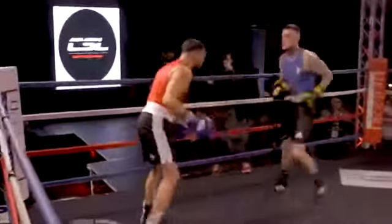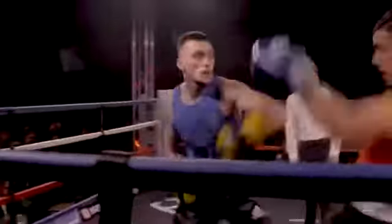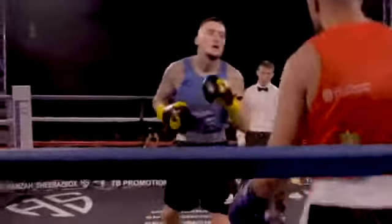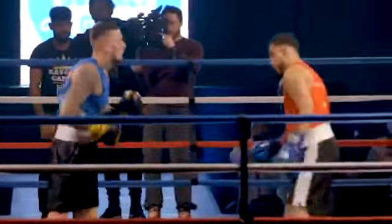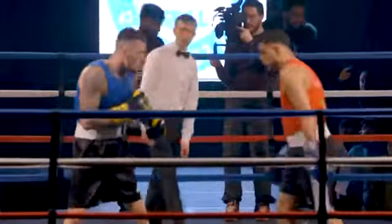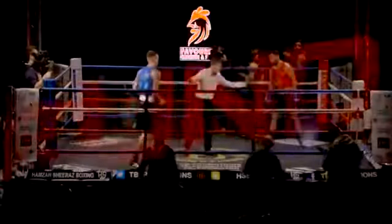And that was another great right hand over the top there from ZAIN. Another great right hand. ZAIN's playing with him at this stage. It seems to be landing every single time. His timing is impeccable. Well, that was an exciting first round there, Ali. Great first round. Definitely one to ZAIN.